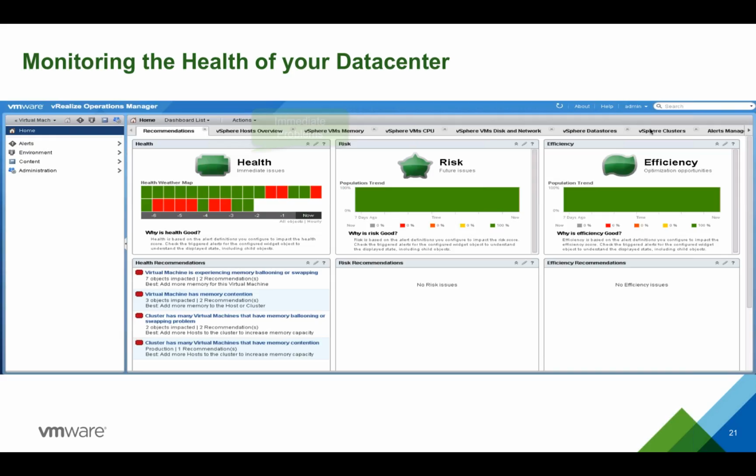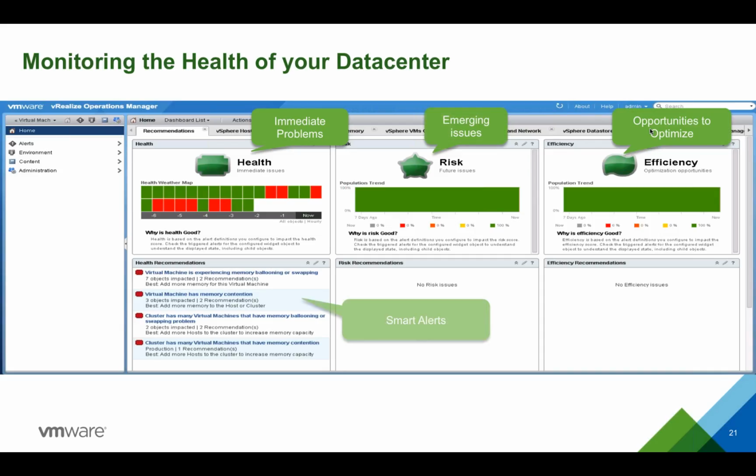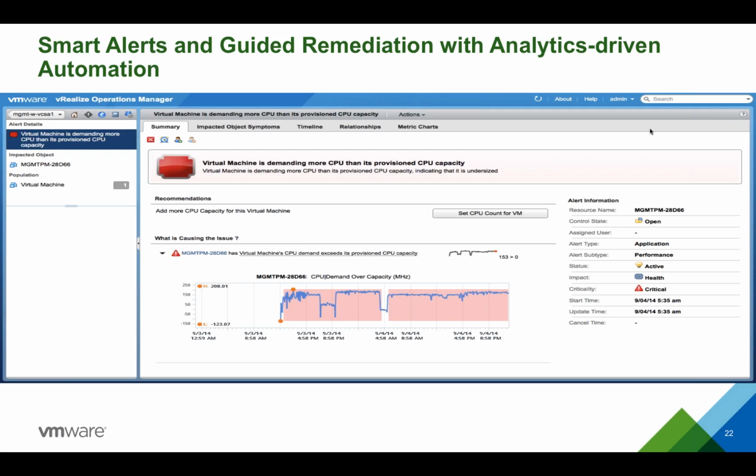Customers tell us that's a really useful function that allows them to get different views depending on what they need to look at. So as I said, health looks at immediate problems, the risk column looks at issues over time, and of course the efficiency column looks at opportunities for you to optimize. In the lower half of the screen, we've got what we call smart alerts. Those smart alerts allow you to understand what's happening. It tells you what's going on, and then allows you to remediate, taking action from that.